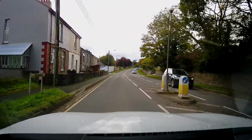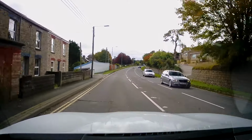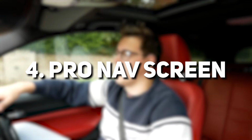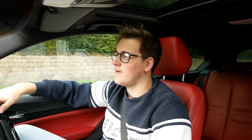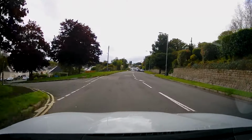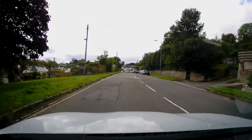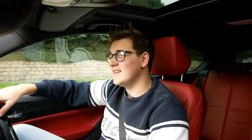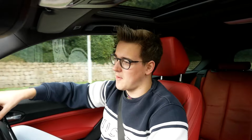So the next modification is one of the most expensive ones, I do believe, on my list, and that is the 8.8-inch iDrive screen. Now, when I first got my car, it came with a shoddy 6.5-inch iDrive screen. It literally looked like it was from 2010. Well, you can even get those exact same sizes in like 2008. It didn't look very good whatsoever.